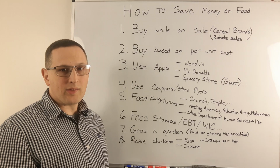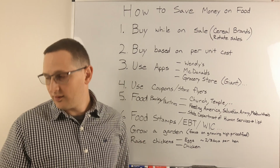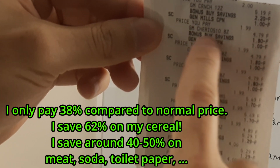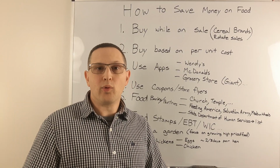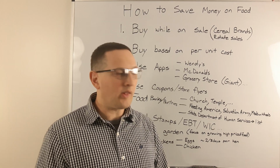So instead of spending like $6 on a box of cereal, I'll spend like $1.99 on a box. So if you can see, normally it's like $5.19 a box, but I'll only spend $1.99 on brand name cereal. Same with Cheerios and Cinnamon Toast Crunch and things like that. And I'll do the same thing for Post and Kellogg's and whatever other brand cereal I like.